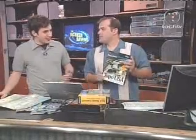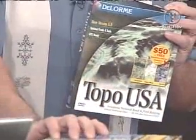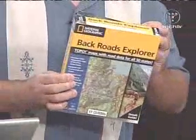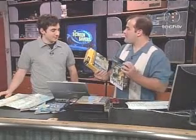If you like summer road trips and you like using your notebook to explore the nooks and crannies between hither and yon, we got some cool maps to show you. I walked into my local REI and it had two giant stacks of maps. One of them was DeLorme's Topo USA. So REI is selling software now? REI has been selling software for a long time. And the other one we got here is National Geographic's Backroads Explorer. And I'm like, cool. National Geographic, they're the map people, right?